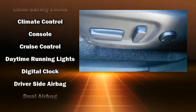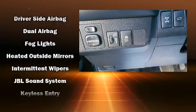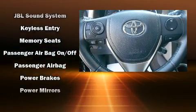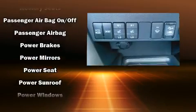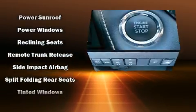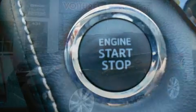Toyota ensures the safety and security of its passengers with equipment such as dual front impact airbags, front side impact airbags, traction control, brake assist, ignition disabling, and four-wheel disc brakes with ABS. Sophisticated all-wheel drive assures superb handling in any weather condition.